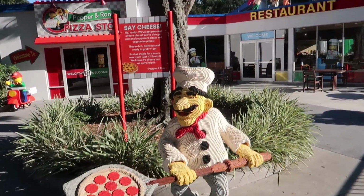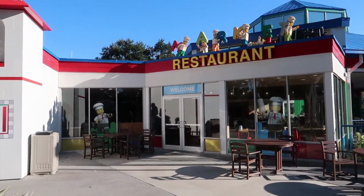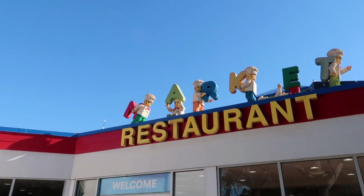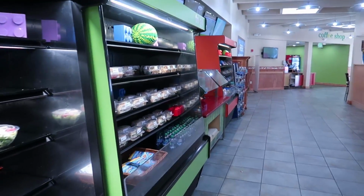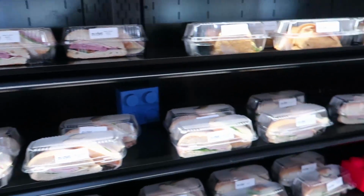Let's go get some spooky trail mix and some dirt cups and some Rice Krispie treat type Halloween things here in the Market Restaurant. Here's my dirt cup. Where's my spooky trail mix? Oh, this is fun. They got all kinds of different quick grab and go type sandwiches.